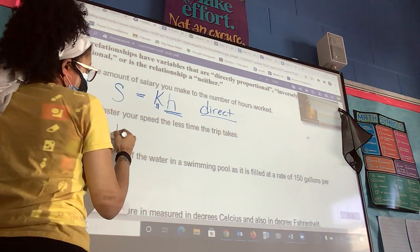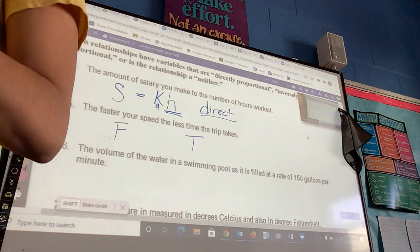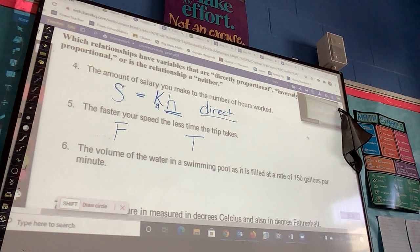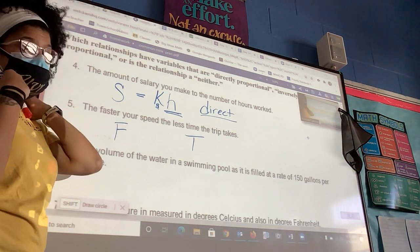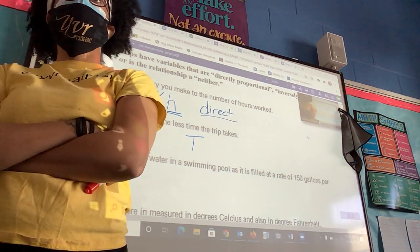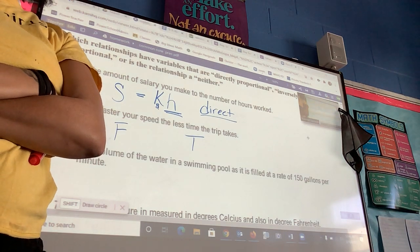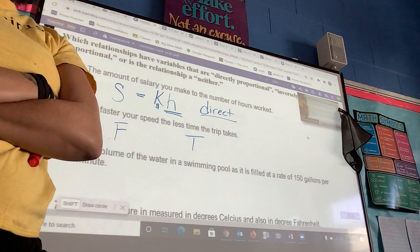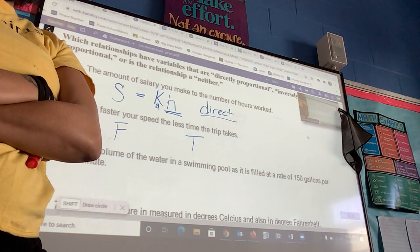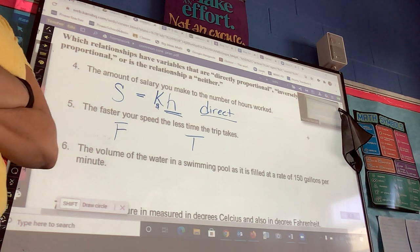The next one: the faster your speed, the less time the trip takes. So what does your speed do to the time the trip takes? If I have to go somewhere and it's going to take me 3 hours, do you multiply or divide to figure that out? What does that speed do? Increase. It increases the time? Your speed, like it says, the faster your speed, the less time the trip takes.